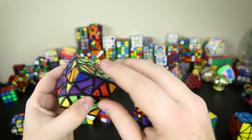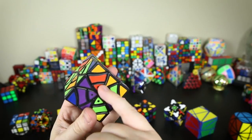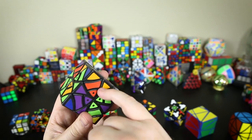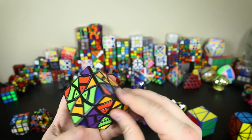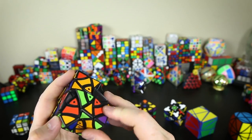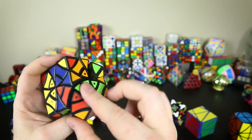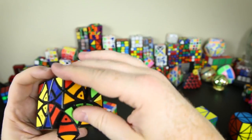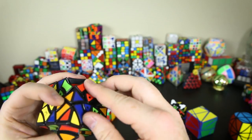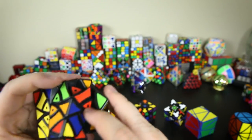puzzle, and it jumbles. And with the jumbles, they've made it so that it no longer bandages, so these little slices here allow the jumble moves to not be bandaging moves. So you can see I can go like that, and this no longer bandages, so I can turn this layer here as well. And so it's a very difficult puzzle to solve, and it's really hard.